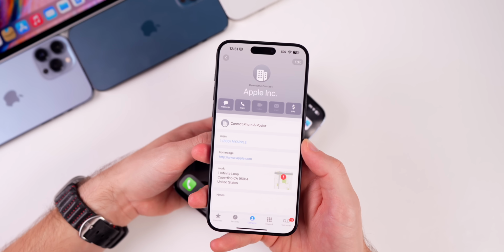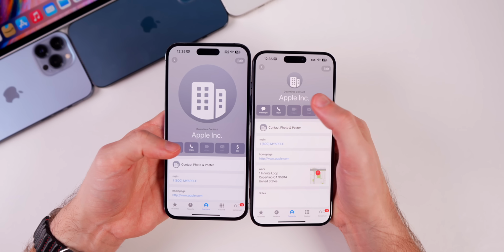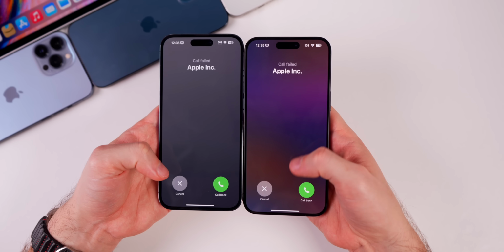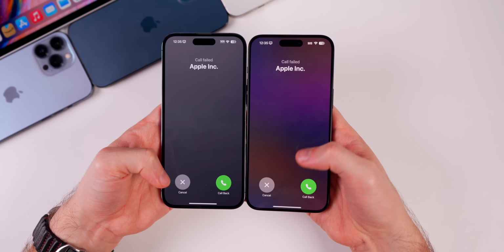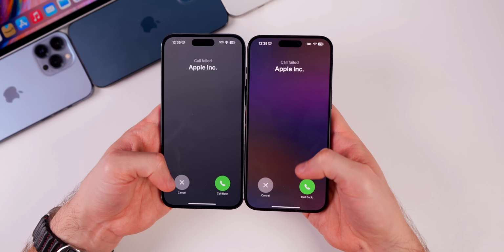And then also call identification now displays Apple verified business name, logo, and department name when available. And then if you call a contact that does not have a contact poster, you will notice that the background is no longer this ugly gray color. It's now more of a kind of a gradient over the wallpaper that you currently have on your device. So it looks a lot better than it did previously, and that will also show on the actual phone call, not just this call failed screen.